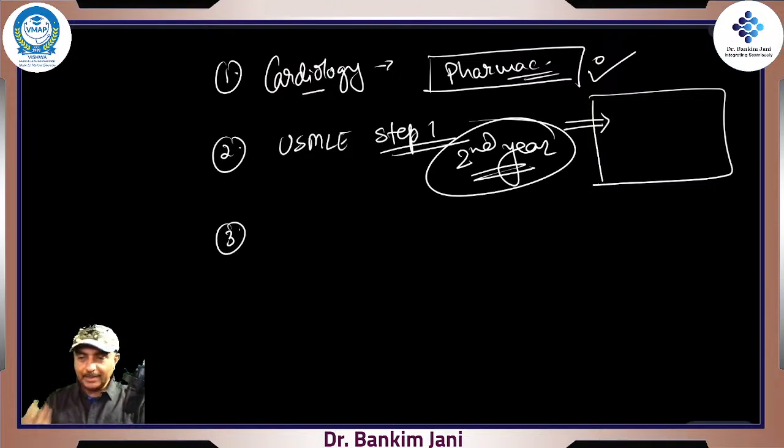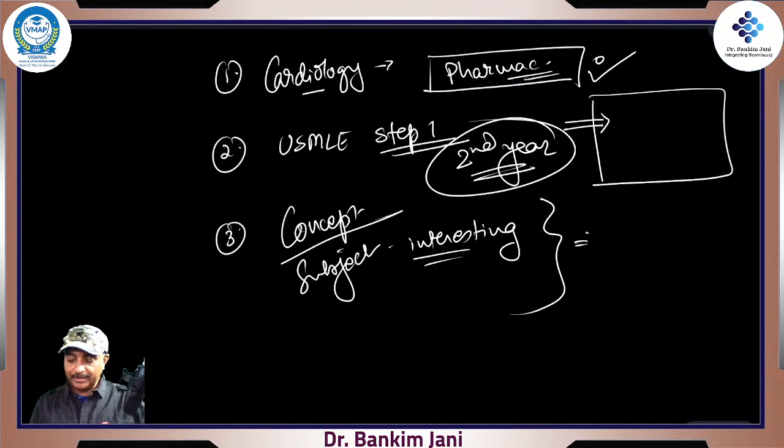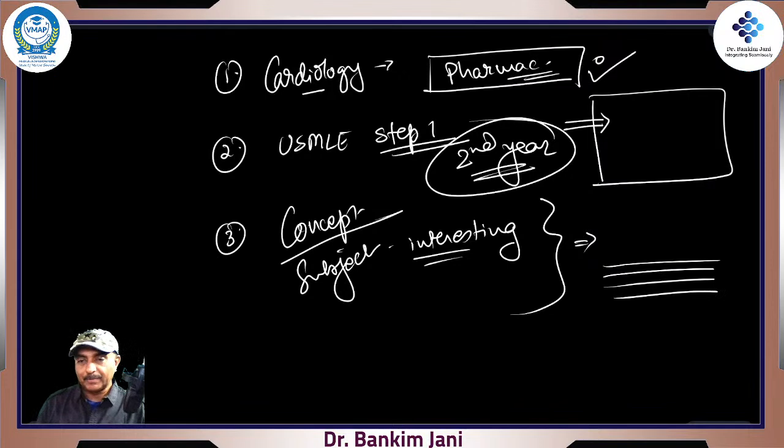Third reason, as always, it makes the entire concept very interesting. Not only do we learn new concepts, but it makes the subject very interesting, because now we know these are the areas where things can be implemented. And who knows, you might be visiting some hospital or looking at someone's reports, and when you come across these medicines, it will make complete sense that what you are learning is such an important aspect of the entire medical science.